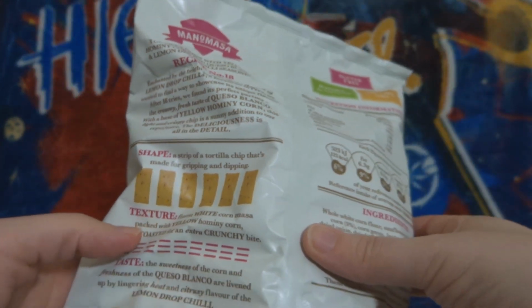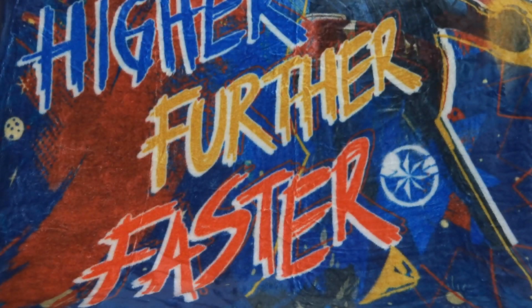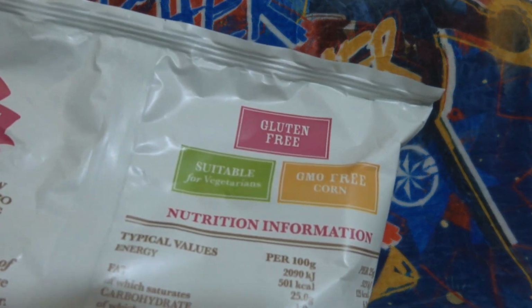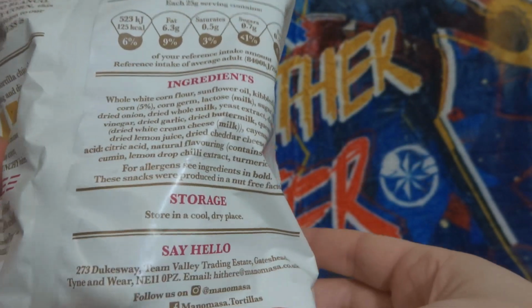It's not, it's in this bag. Honestly, I couldn't be more excited, after crab and lobster and God knows what. They're also gluten-free, suitable for vegetarians, and made with GMO-free corn. Apologies, because they're also very, very shiny. The packet is very shiny.